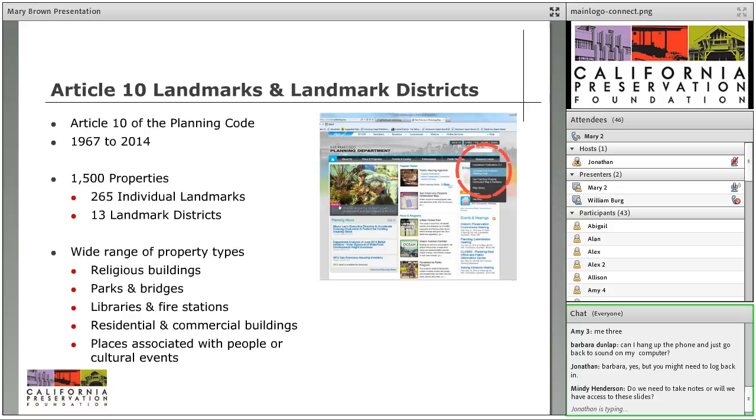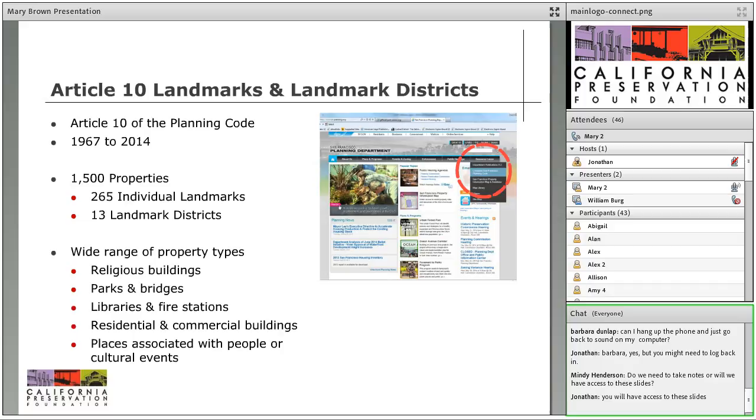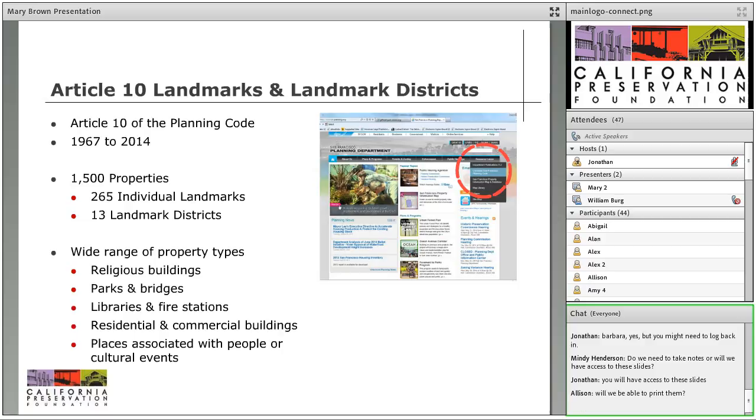Article 10 was codified, introduced in 1967, so it's over 40 years old. The first landmark was the Mission Dolores Church, which was designated in the late 1960s, and the most recent landmark was designated last month, and that was a bookstore associated with African American history, which is the Marcus Books Jimbo's Bob City building. There are roughly 1,500 properties that are covered by Article 10.